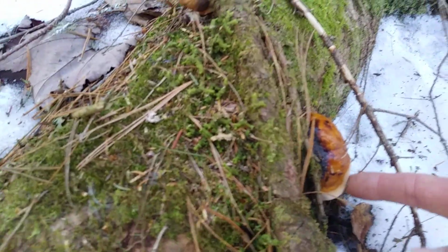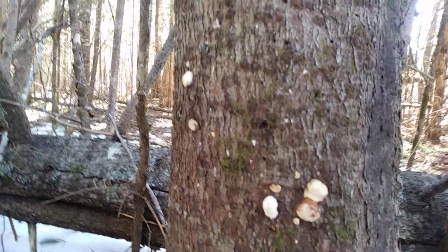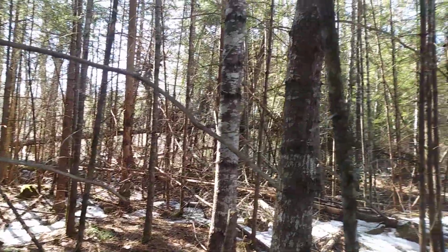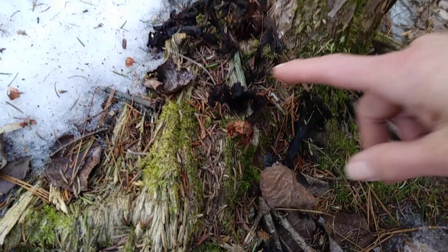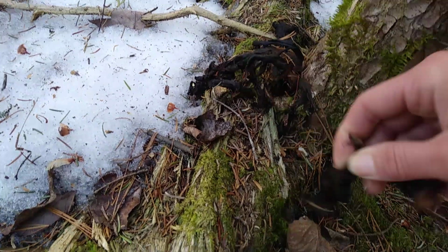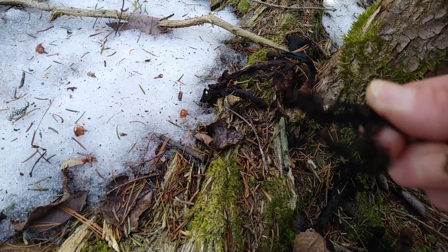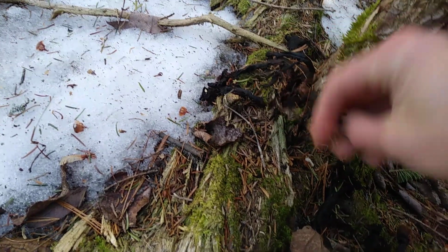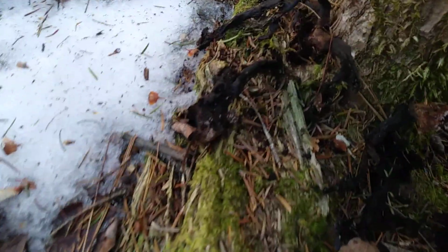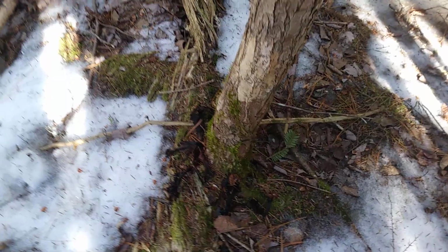These little baby mushrooms starting to grow. Some old decayed mushrooms. Looks like they could have been black trumpets because they seem hollow inside. Yeah, I'm willing to bet those were black trumpets at one point. Or they were fresher at one point.